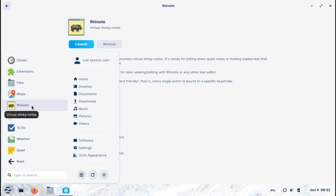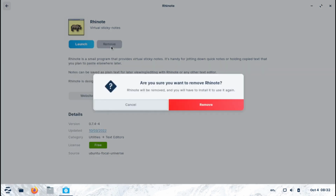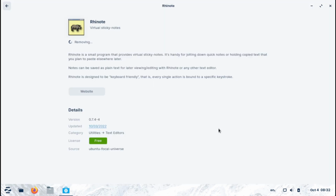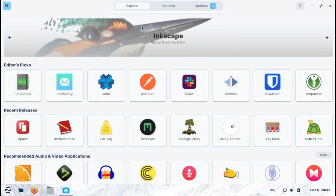this software is now listed here. And if you want to remove it, you can just come here and click on remove and then go ahead and press the remove button. So it is super easy to install any software that you want.